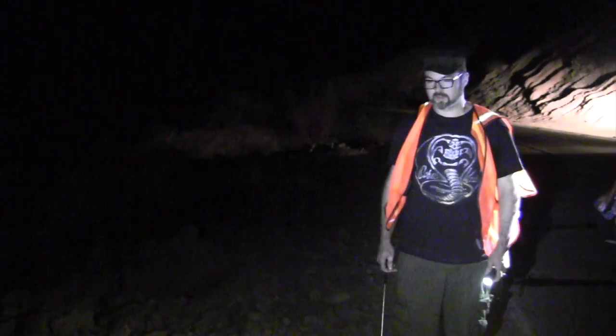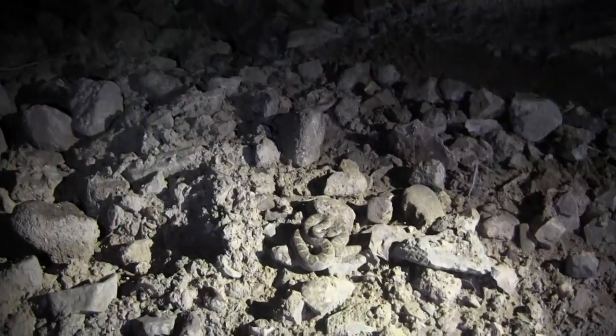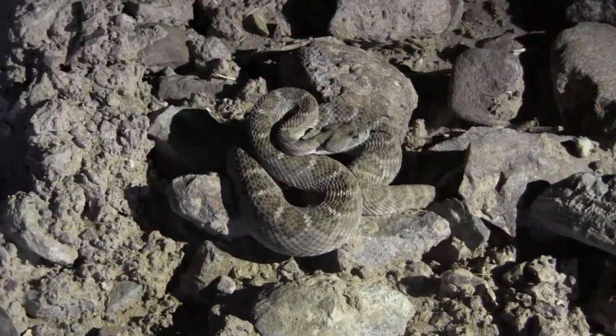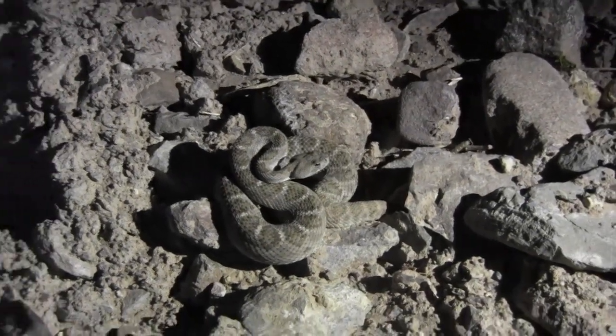Here's Matt. Matt's being safe. His safety vest. I'm always safe. We're out here road herping, West Texas. We're just gonna leave him here. We got him out of the road, so that's what's important.